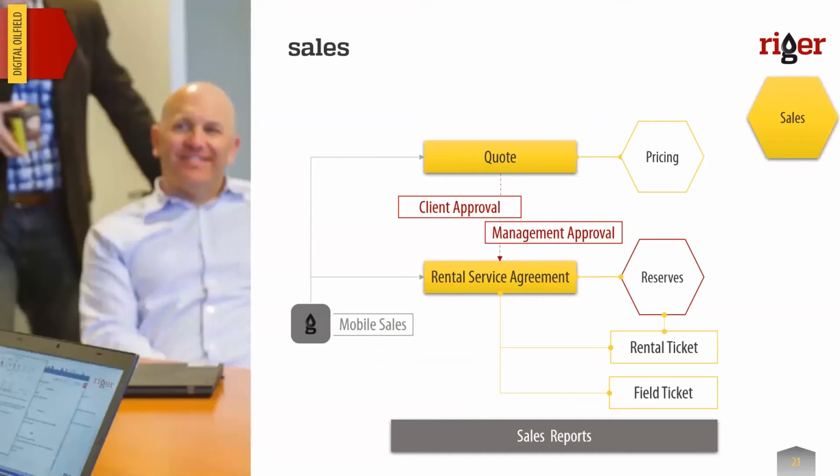Pretty much every single oilfield job starts with a sales stage, when sales personnel can create a new rental service agreement, which is also treated as a quote by most of our customers. In this rental service agreement, you specify the main lists of equipment and services that are going to be provided to the customers. The pricing is applied automatically by the system based on the price lists and different documents that we also have in the price module of RigER. Every quote and rental service agreement goes through client approval and management approval stages, which are required to process the job.